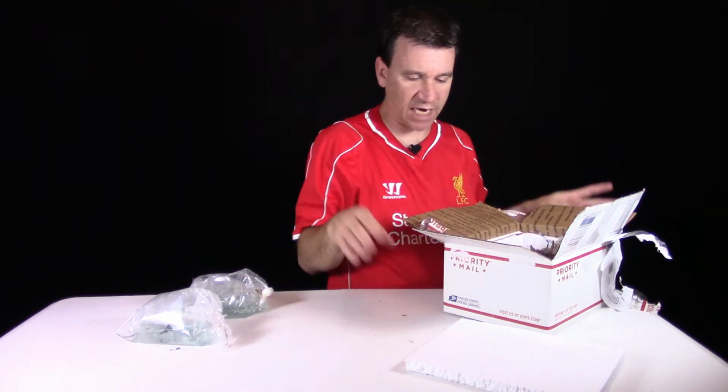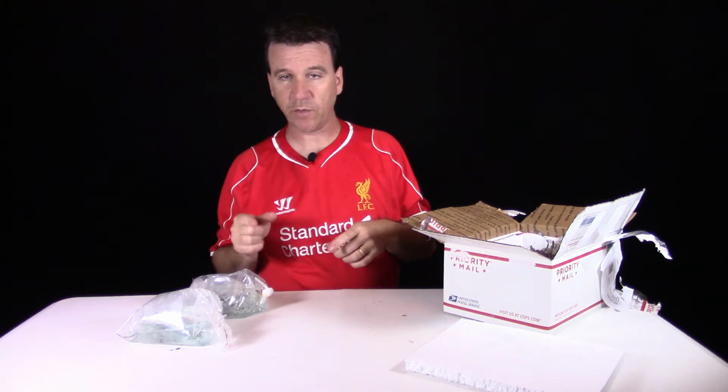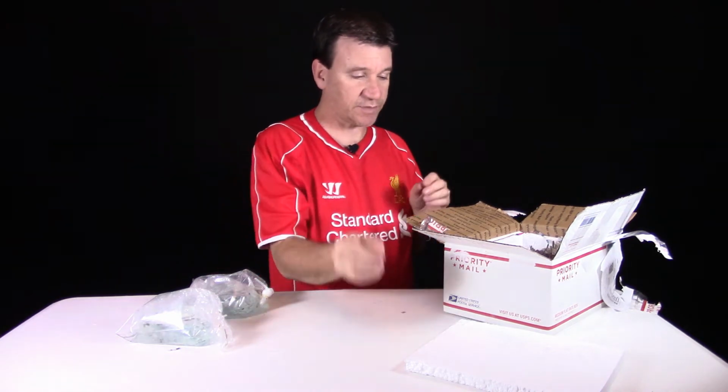All right, got everything out. Everything looks good. Let's go over there and get some close-ups of it, and then we'll go down and get them put into the quarantine tank, get them some meds, and get some close-ups of them in the tank.